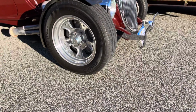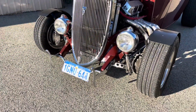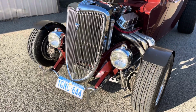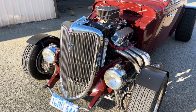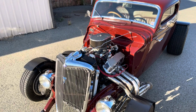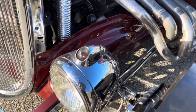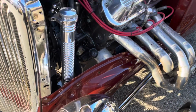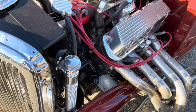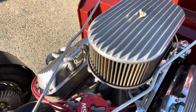There's a whole bunch of little details on the car, like the Nerf bars. It was one of the last Bob Drake 34 grills that came in. I don't know how long it's been since they've been available. Moon Eyes rocker covers that we made special adapters to make them clear the roller rockers and all that sort of stuff. Lots of nice little detail on this car. We'll come back and as it comes through the interior, we'll talk about it a bit more.